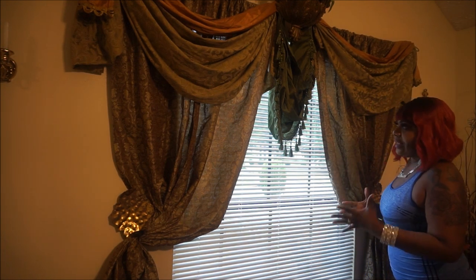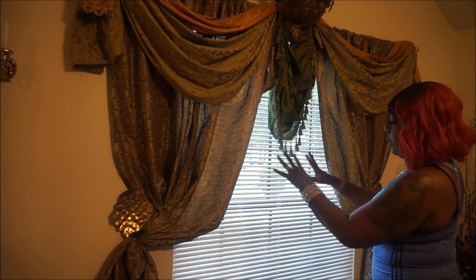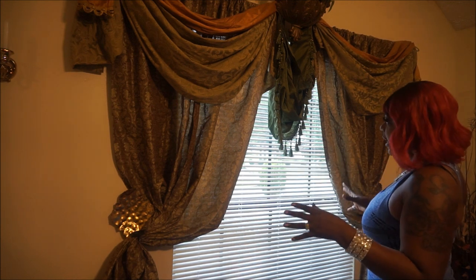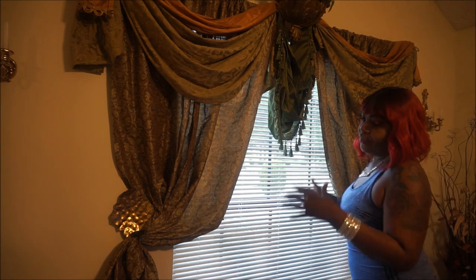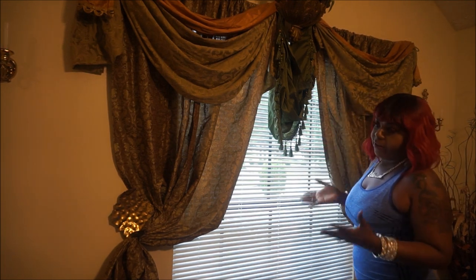The natural sunlight that comes there, I did not want to cover the beauty of that sunlight. I wanted to be able to see outside when I wake up in the morning, and I also wanted to see those birds going back and forth, because I don't know how I feel about birds. Yes, and I really love the way this piece came out. It came out really nice.